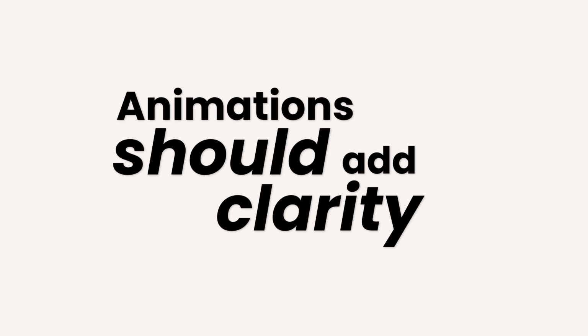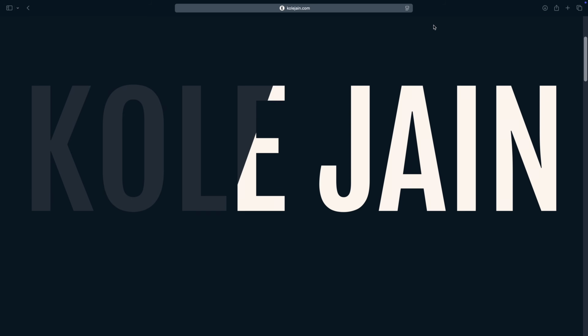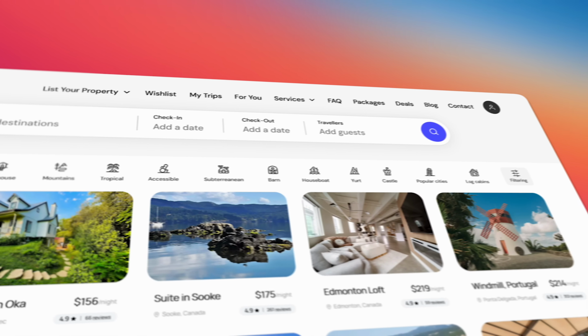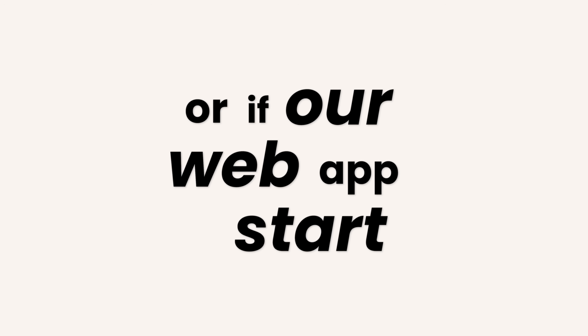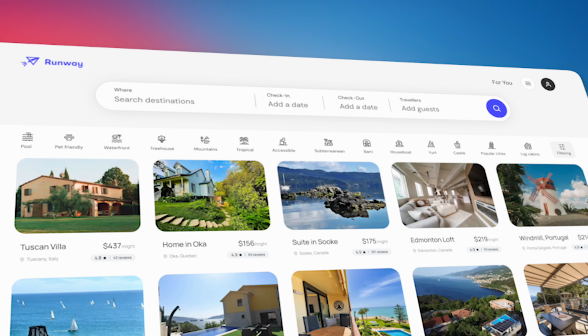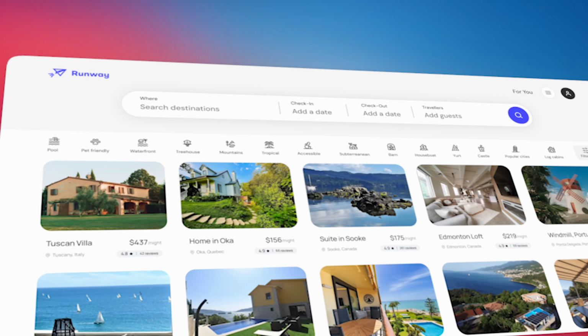Animations should add clarity or functionality to a design. Just take a look at my old portfolio website. It's awful. All of these animations didn't do anything. Navigation is a great example of this. As we add more links, we simply run out of room, so we consolidate them into a menu that can animate in, serving a purpose. Or if our web app starts to take on a browsing priority, instead of sticking this block to the top of the screen, we can reduce the size of the search bar and have it animate in when clicked.